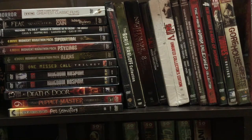Again, these are kind of scattered over a few different shelves. Because of just the way I put things. I usually put things I want to watch in one area, things I've already watched in another. And generally I try to put the horror in the same general area, but some of it gets mixed up with sci-fi because I find the two to be sometimes similar.